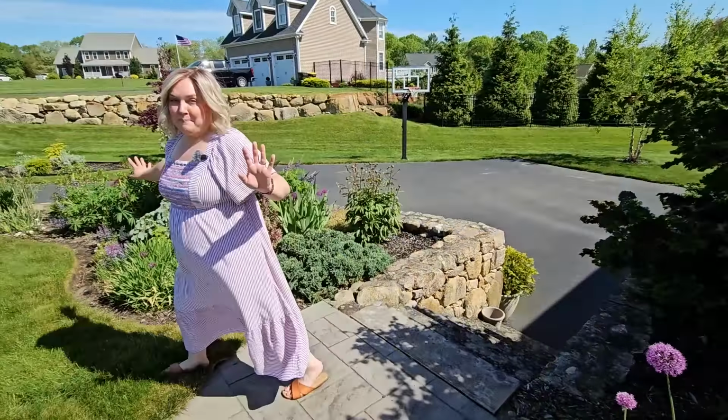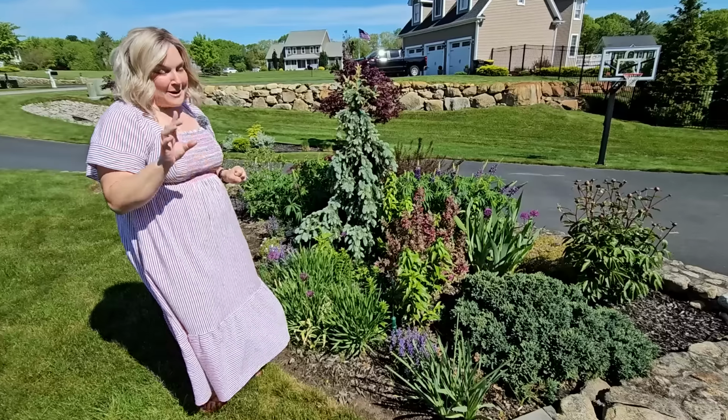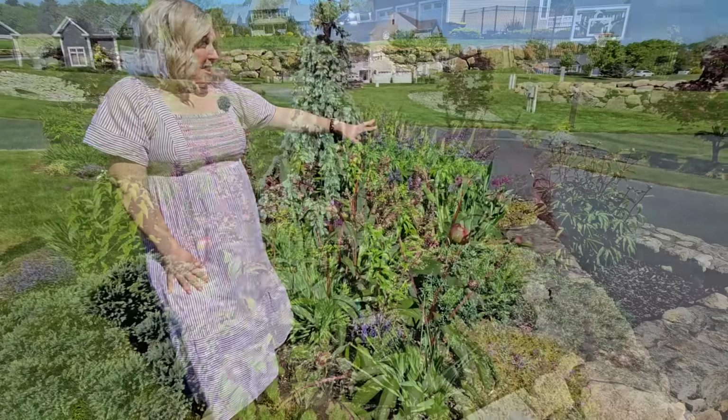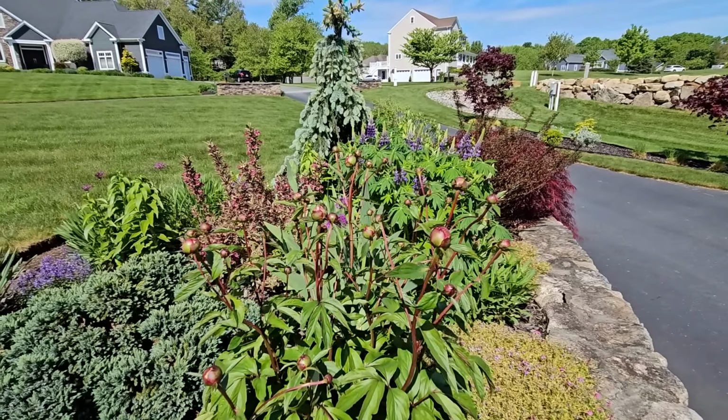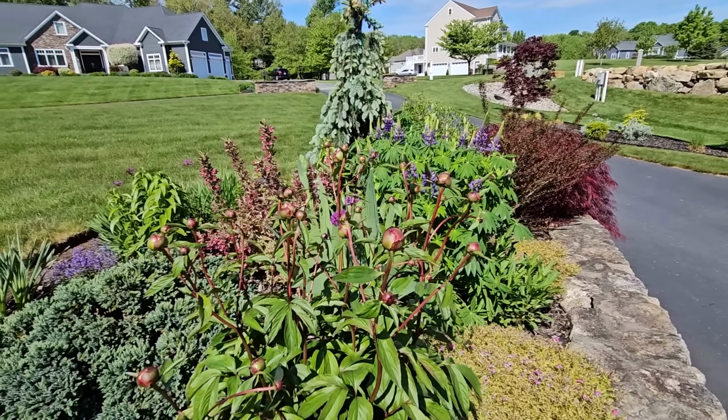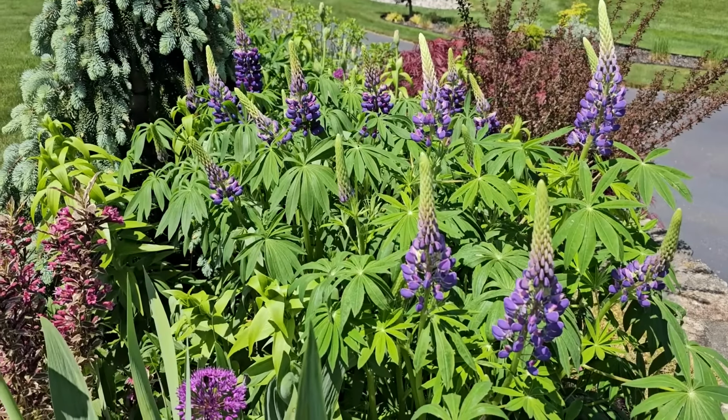Okay, this bed here. Also filling up beautifully, and something I'm going to kind of walk through and show you, but I'll show you the plant that I'm most excited about. In the corner, I have a peony. It's called Shirley Temple. It has the most buds it's ever had this year, so that should look fabulous. And right behind it is some lupin.